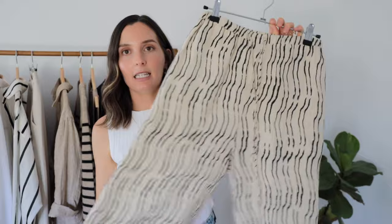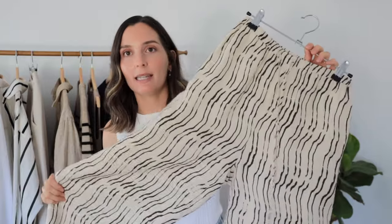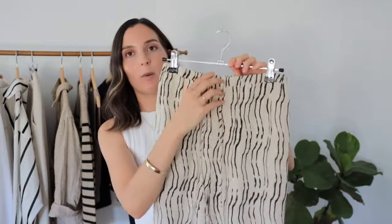So as I mentioned, I purchased some things on sale around Christmas time. So I purchased these pants here. They are 100% linen. You've got the drawstring at the top with the elastic waist, and then they just drop to the floor. Absolutely love these. So these also came in a set with a matching button-up shirt and I purchased the set.